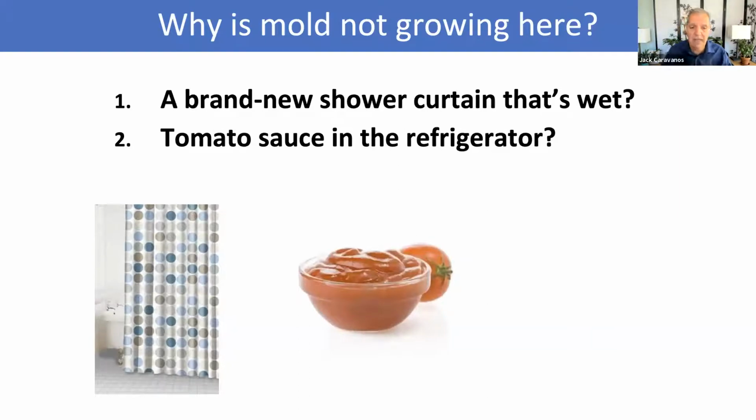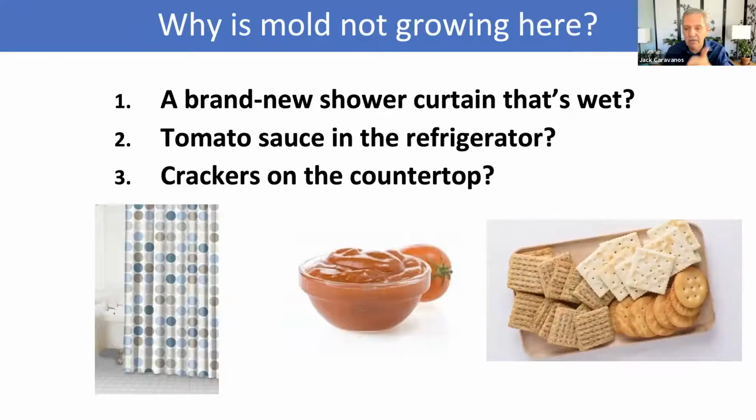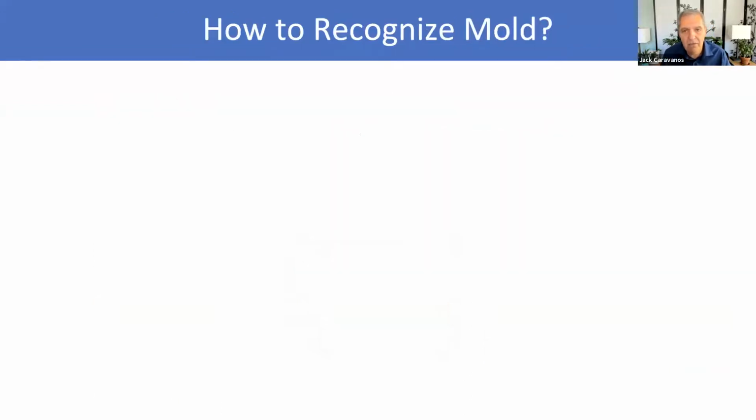So why is tomato sauce in the refrigerator not growing any mold? Well, I think you figured it out, right? It's cold. It's plenty of moisture, plenty of food, carbon, tomatoes, good food, but it's too cold. And lastly, why are crackers on a table not infested with mold? You could leave them out for a year and they'll never grow mold. Well, there's just not enough moisture. Temperature is great. Carbon source is great. So the key there is when all those 3 are at the right ratio, the mold colonies will grow.